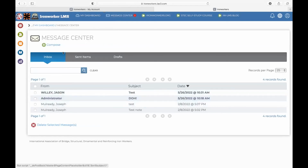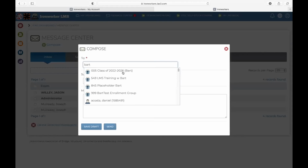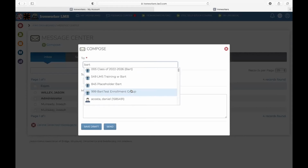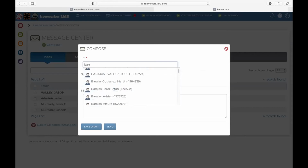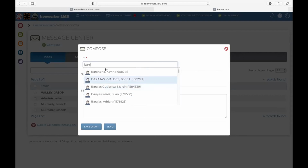It's how it comes across. There should be a compose, just like email. We've been playing back and forth, but you can send it to anybody in your group, or to a group. So I wanted to pick Bart out. I did it last time.